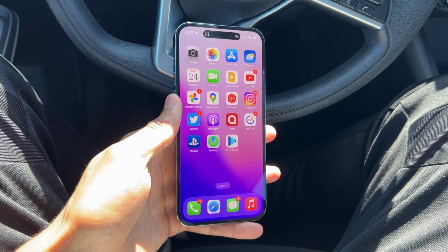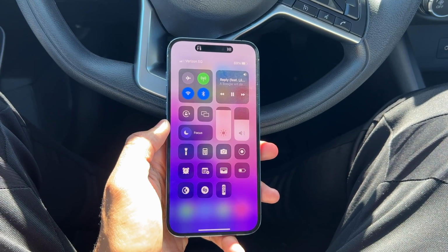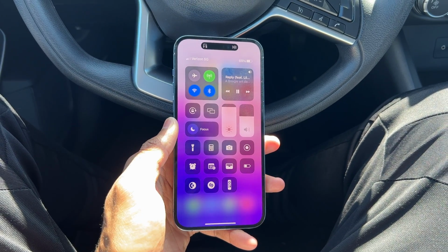Now I got to the spot at 2:17 p.m. and my battery was at 69%, which means that I lost 6% since my last check.